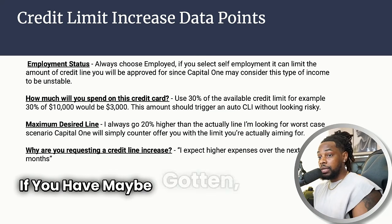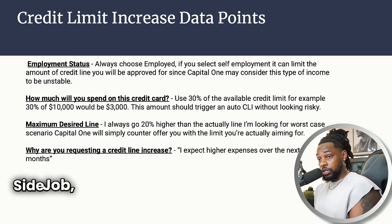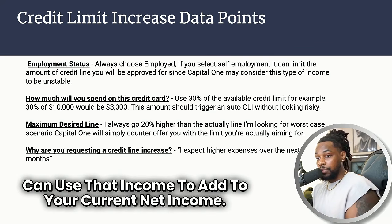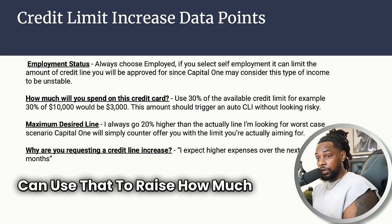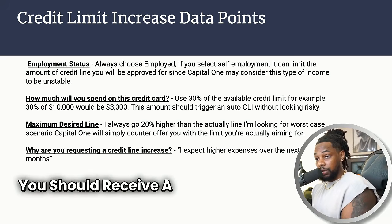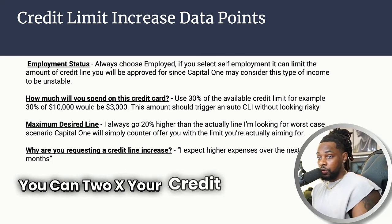If you have maybe gotten a new job, if you're making more money, if you have a side job, you can actually see on Capital One that you can use that income to add to your current net income. So you can add that onto there and you can use that to raise how much you're making. That's another thing that you can also implement. Follow this same thing. You should receive a credit line increase, right? And you can request it again in 31 days. You can 2x your credit limit.